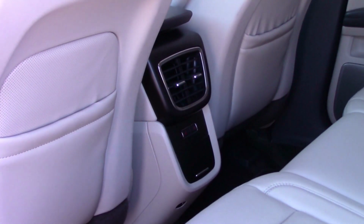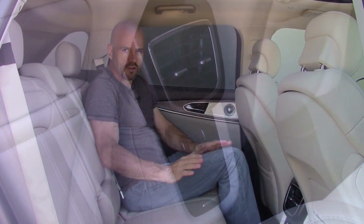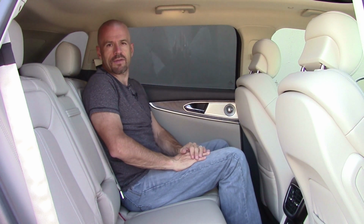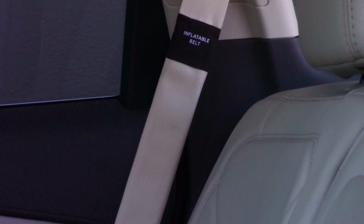Amenities back here include things like HVAC vents. There are seat heaters on this particular model and power ports, both a 110 outlet and a 12-volt outlet, but no USB ports, something that, again, a lot of competitors in this class are starting to get, so you can charge a device or in some cases also connect to the infotainment system. Of note, our MKX was optioned with second row inflatable seat belts that can help reduce injury in a crash. That's why they look a little bit bulkier.